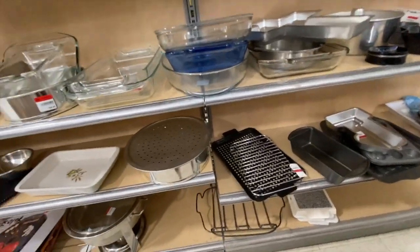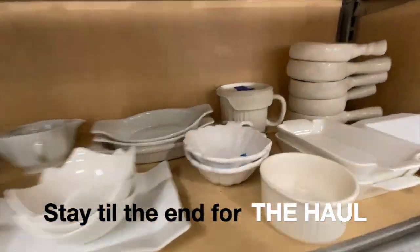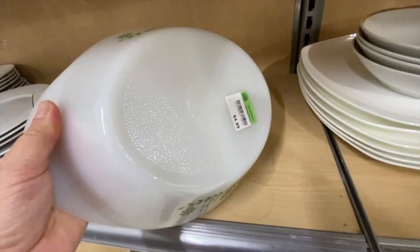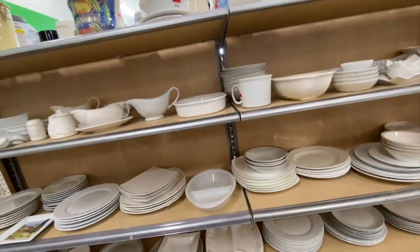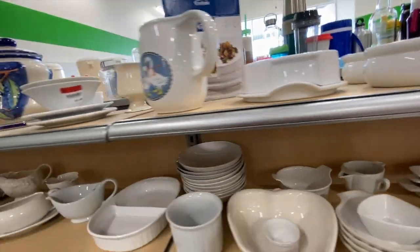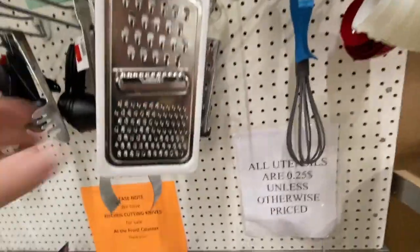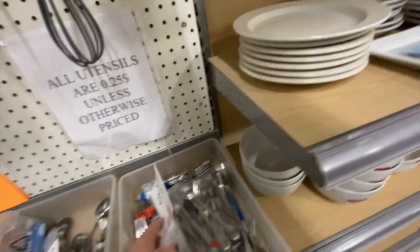Kinds of metal molds and baking dish. Plain white dishes. Oh, that's a glass bake divided dish. Sadly, they don't sell for that much, so it's like around 15 to 18. Oh, it's a cheese dish, I think. Tim Horton cans. And then we'll take a look at the cutlery things here. It's not very big. Oh, that's a whole set in here.